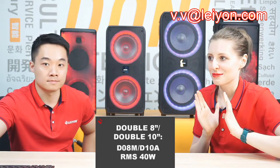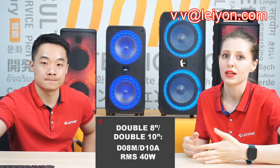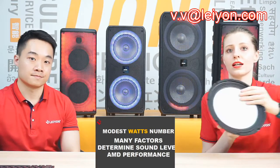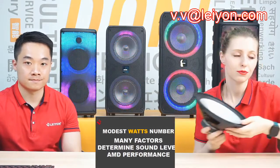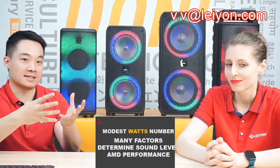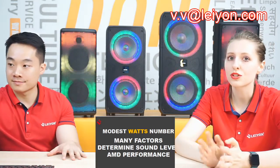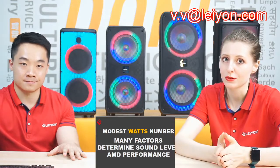Actually, very, very different factors are involved in making a good speaker. Not only its RMS power determines the sound quality, because it also depends on the drivers, the quality of the speaker structure, on all kinds of settings, like firmware and software. Like how you tune all these factors and make it balanced. So it makes the speaker as a whole. It's not only about the power. Power is only one factor. And this is what our engineers are occupied with every day, to make the perfect power for each particular speaker.